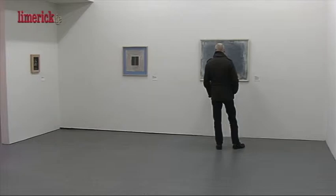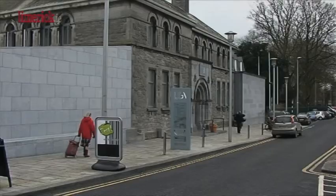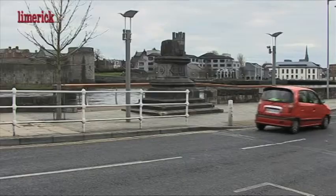And as I say, we can take care of the collection more, we can show works on loan, we can do all the things that, to be honest with you, up to now would have been quite a challenge for Limerick to do. But now it's a gallery that can hold its head up among all of the best of the galleries in Ireland and actually internationally as well.